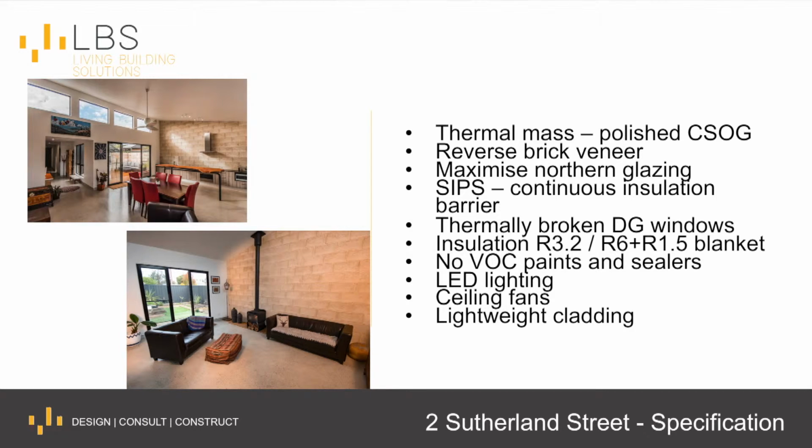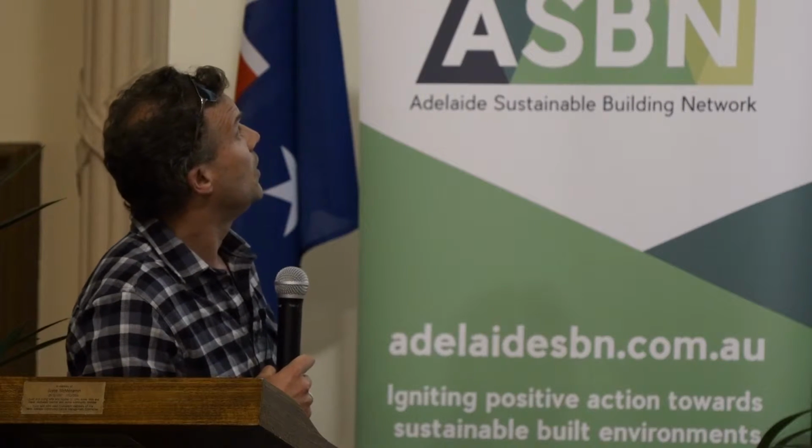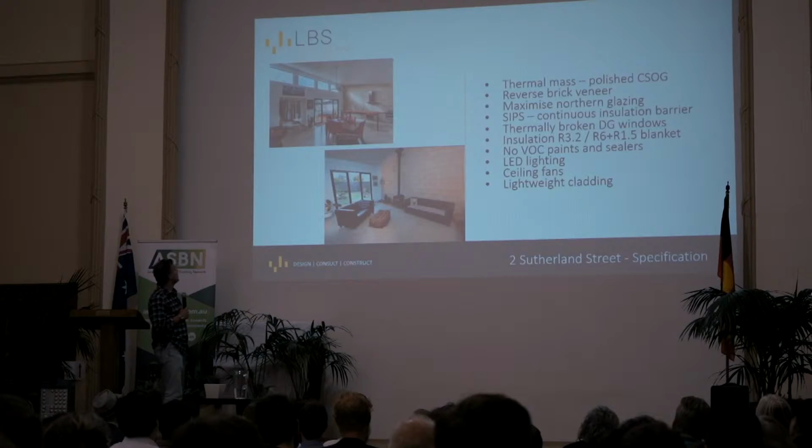One of the challenging parts of this block was trying to get northern glazing, northern light, into the building, because obviously in front of the building we've got a carport, the cars, the bedrooms, and the main part of the building, which means we had to pop the roof, as you can see there on the top photo. That's 4.6 to the inside, which is pretty high. A lot of people thought we were building two-story, which we weren't.